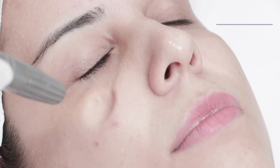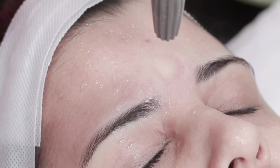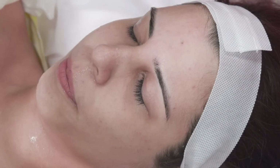This particular treatment can be a little overwhelming because of the force of the oxygenated water that might make it hard for you to breathe for a few seconds. But my skin immediately felt very fresh and hydrated.